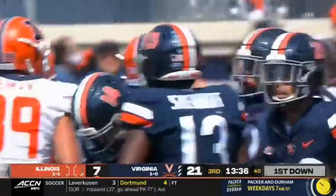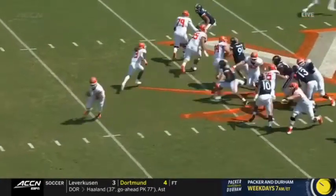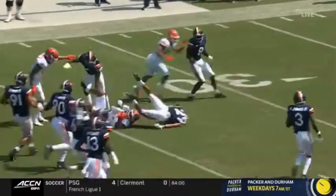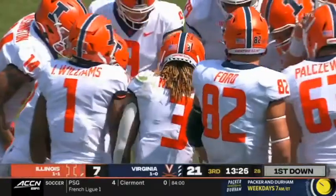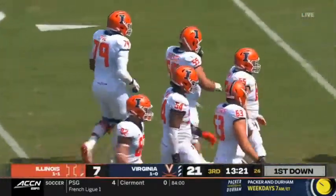Well, that works too. You can keep it on the ground and pick up a big play. Look at the pulling guard and tackle, 79 and 55, leading up on the safety, getting all the way to Joey Blunt. Good job of reading the offensive lineman by Jakari Norwood. Big gain to pick up the first down.